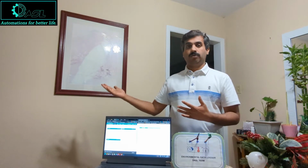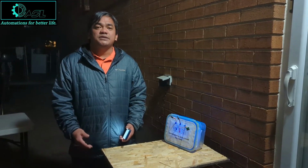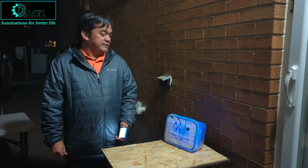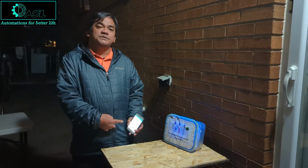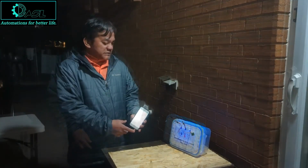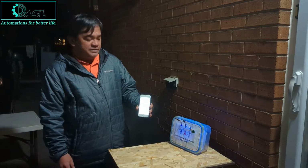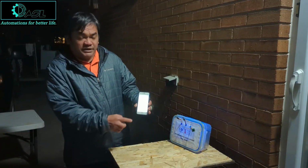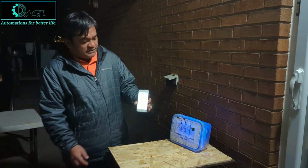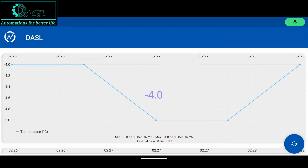So we are moving outside. Now we are outside. I will demonstrate to you the changes of the data logger. Now our system is in battery mode, and the system is connected to my mobile phone. As you can see in the data, the temperature drops to 0 degrees. The pressure stays the same at 98 kilopascal, and the humidity changes to 70%.